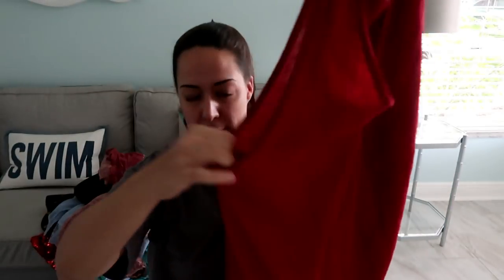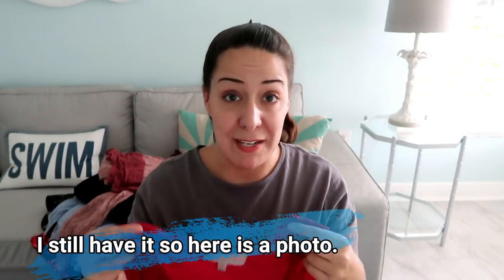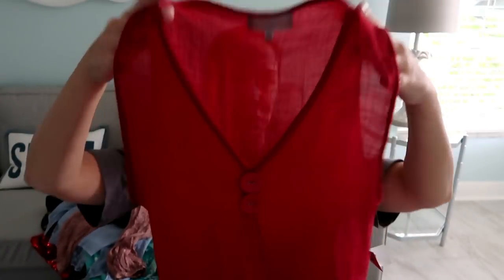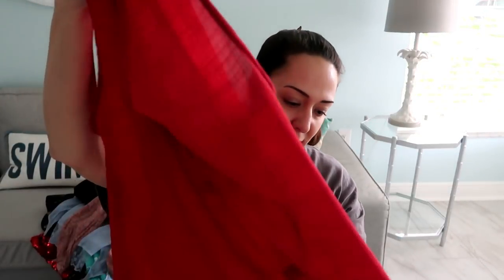This label keeps popping up, so I'm assuming it's the same person and I just keep finding it. It's Pretty Angel. And if I'm not mistaken, I might have the matching piece to this. I think I had found at that same store, this was $3.49, a cardigan in the same color. So I think I still have it. I'll have to look it up and then I'll have to retake photos if this in fact matches that. So that might just be an extra piece for that, and then I would raise the price a little bit.